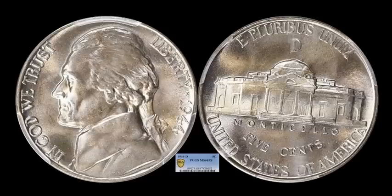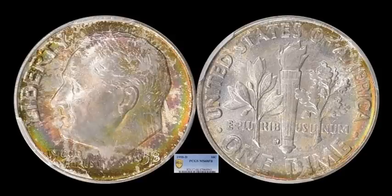So this 44D grades out Mint State 68 full steps. I mean, it's a great looking coin. I love this thing. $5,906.25. Again, these will be popular till the end of time. These are a modern necessity for a lot of new collectors today. And people won't have a problem looking to spend a few hundred, $300, $400, $500 for a pleasing, well-to-do set that's just going to enhance in value over time.